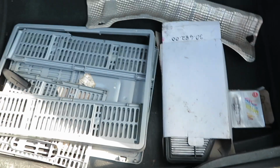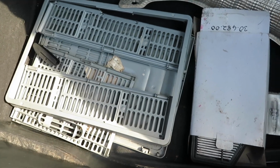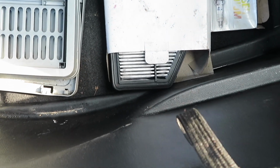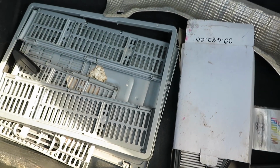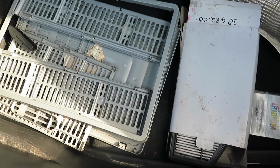Now, moving into the boot, I've got my new wipers here, but I've got no spare wheel. No spare wheel. You can see the old air filters there as well. But yeah, I've got no spare tyre at the moment, which is absolutely awful and really bad of me. When driving, you always should drive with a spare tyre. I'm gonna get that spare wheel soon.